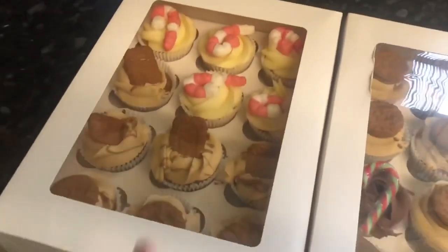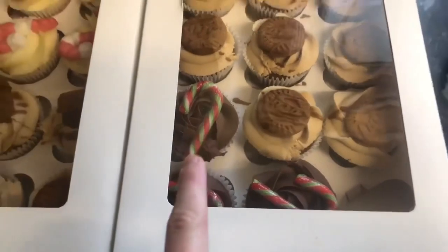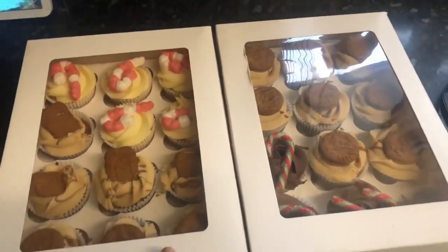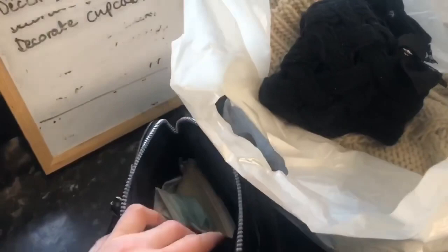So I'm gonna turn you around and show you those. In the 2 boxes we've got Colin the Caterpillar vanilla cupcakes, then Biscoff, and then some chocolate candy cane, and there's chocolate and vanilla in the car already. Then we've got some scarves, and sandwiches, because we might not be able to have a lunch break, depending on the situation. Then we've got masks, purse, my dad is cleaning the kitchen, and we're ready to go.